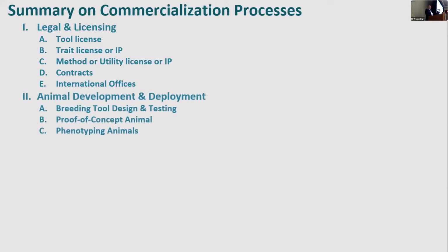So the second major component is, of course, animal development and deployment. That starts off with your breeding tool design and testing, and of course, trying to predict that you can avoid off targets in your genome and be very precise in your editing. Making that proof of concept animal to show you can change the phenotype through the gene editing, and to show you can also do that exact change without any off targets. And then in some cases, especially if it's something that doesn't exist in nature, you need to phenotype those animals.